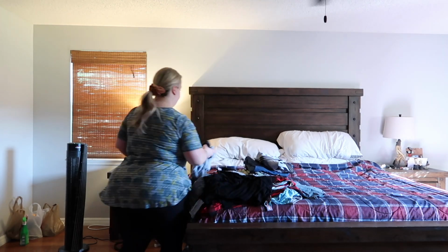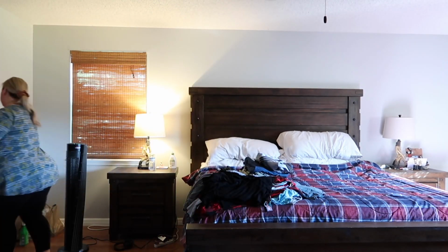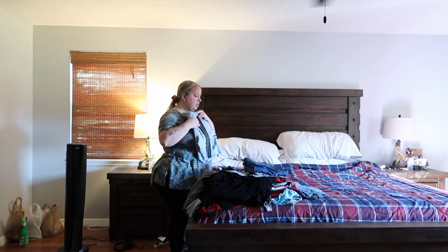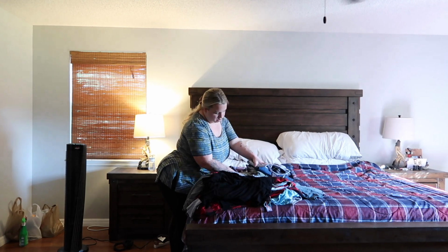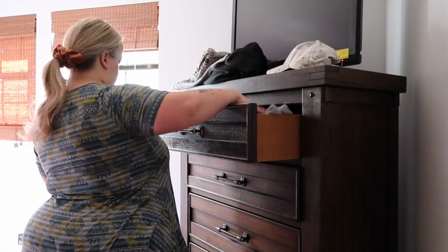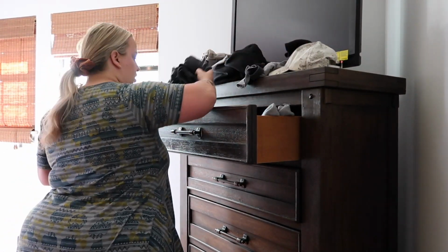So this is actually the next day. I had some laundry that I wanted to put away that was, I honestly don't even know who folded it and put it in the basket. Whoever it was, thank you, somebody in my family. But I saw it and I knew that I needed to put it away. It was sitting in my room. And also there's some stuff in the corner I wanted to put away.